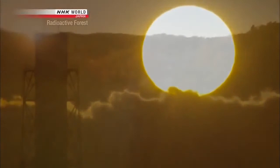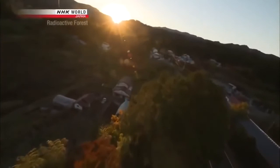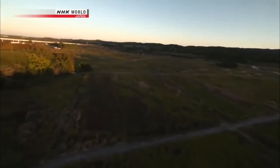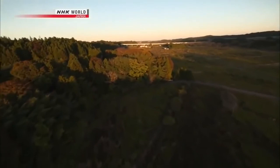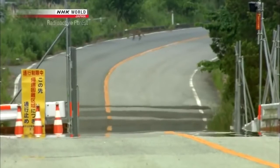The nuclear accident caused a great deal of radioactive contamination, tearing apart the peaceful life of the locals. But ironically, this has led to the proliferation of wild animals. Five years on, and the radioactive forests are still gripped by this absurd paradox.